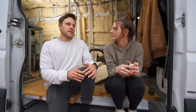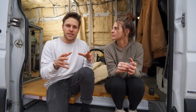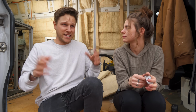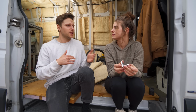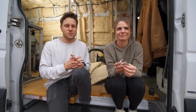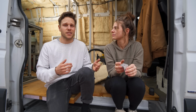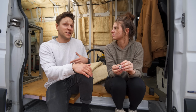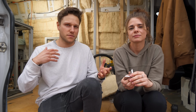I still feel like the biggest thing that surprised me was just the sound deadening, because once we had it in, it was like an entirely different space. We park a lot in parking lots to stay the night when we're traveling, which means cars and people are coming in and out, and if you want to get a good night's sleep, you really don't want to be hearing that. And this has greatly reduced all of that outdoor sound.